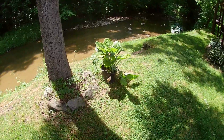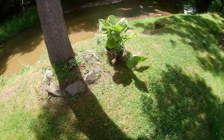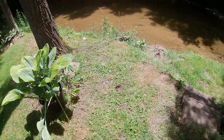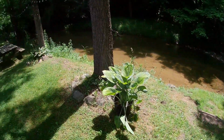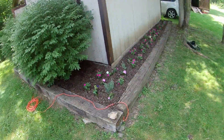Got this hosta that we need to get in the ground, so we're going to expand this little rock garden, plant it right where it's at, expand it around. Maybe I'll even bring it around closer to the steps there and put some more flowers in. I never did get to my flagpole either. So I just put some cement blocks in.